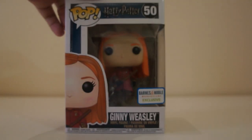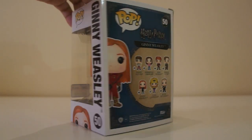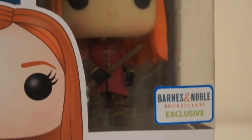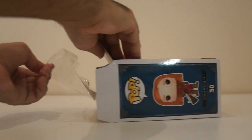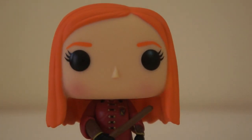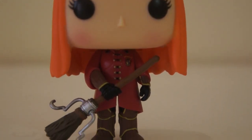The next Funko Pop in the collection is number 50, the Barnes & Noble exclusive Ginny Weasley in her Quidditch robes. I've been waiting forever for them to make one of these, especially since Ginny Weasley in particular is one of my favorite Harry Potter characters. Unboxed, she actually looks a lot better than the regular Ginny that they released previously from this same wave. She's got a lot of detail on her Quidditch robes.